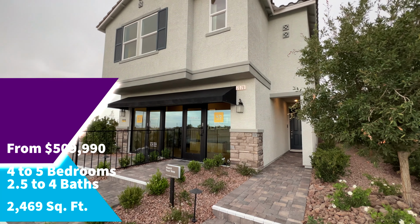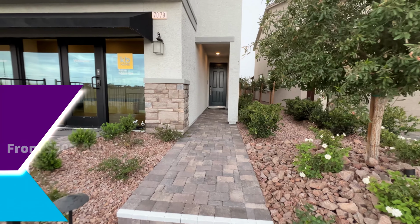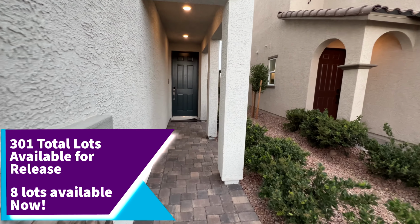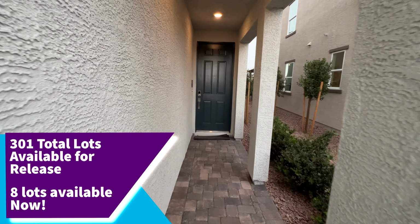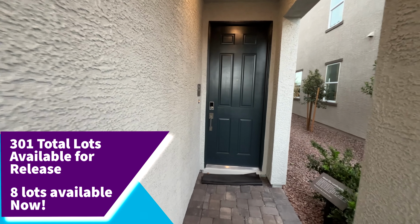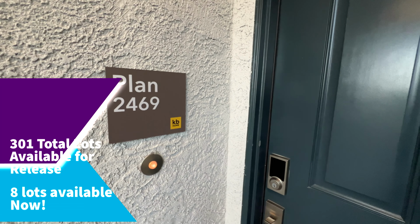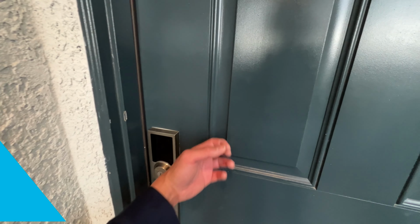There are a total of 301 lots that they are going to sell. And there are immediately 8 lots available right now. So if you wanted to take that opportunity, comment down below and I'll help you guys. This is plan 2469. Knock, knock.